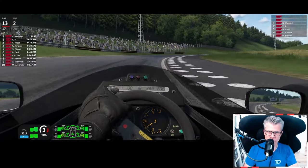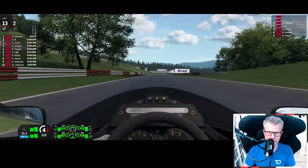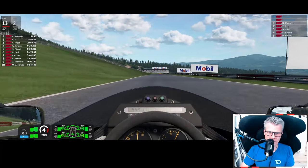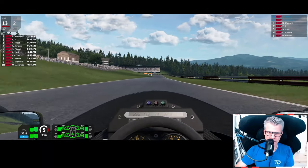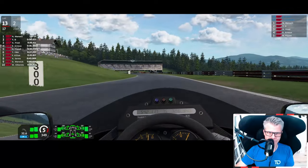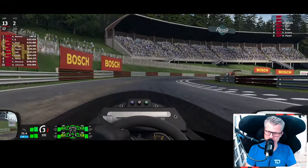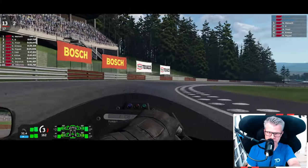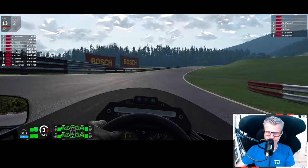Oh, I lost so much. Wow. Tire temps are good. Yep. Oversteery moment. I think the tires have seen their best times. It's almost getting impossible to further close down on Mansell unless he makes a mistake.